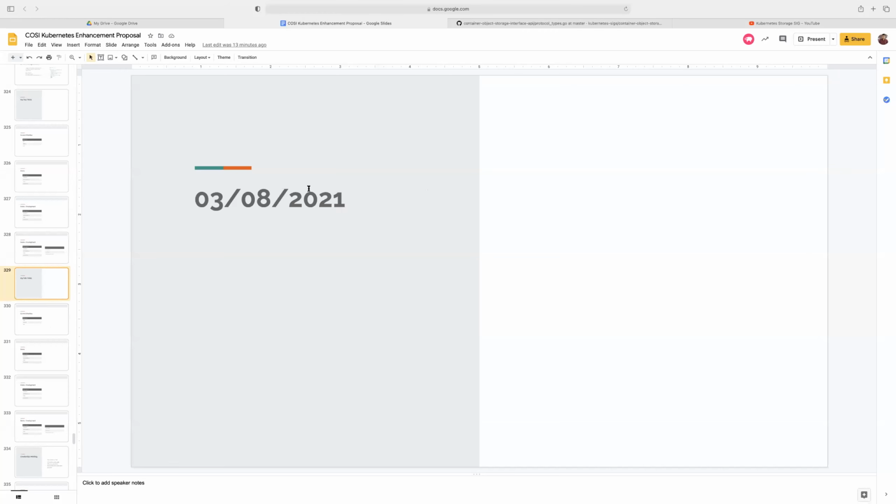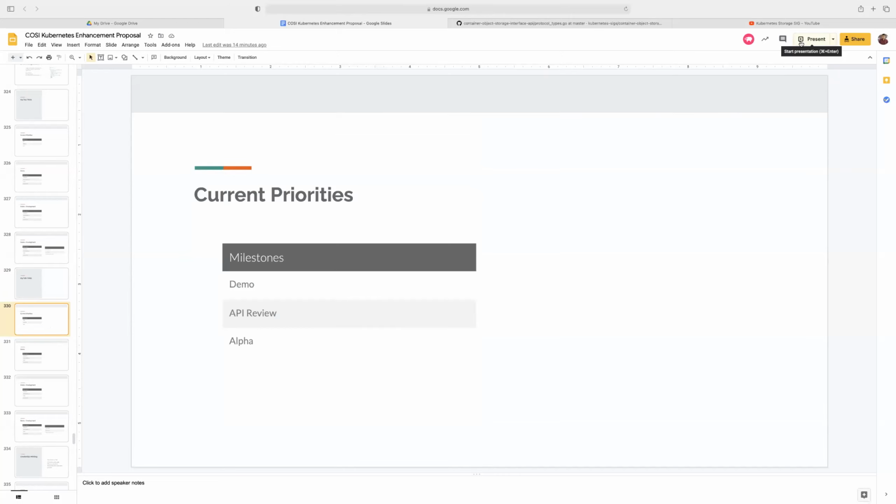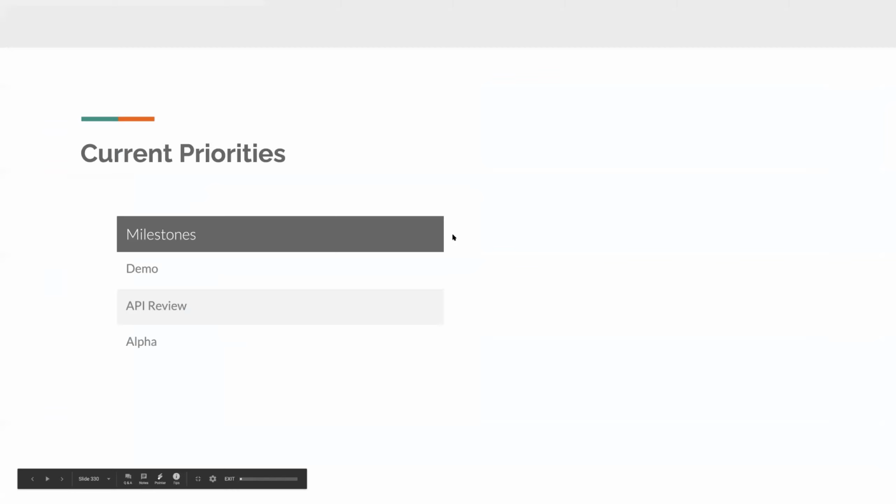Good morning, everyone. So today I want to quickly go over what's been happening in terms of development. I want to go over what our goals are right now, and also continue the discussion we left off last week. So, in terms of current priorities, things haven't changed. We want to do the demo. We want to get through the API review and aim for alpha after that.